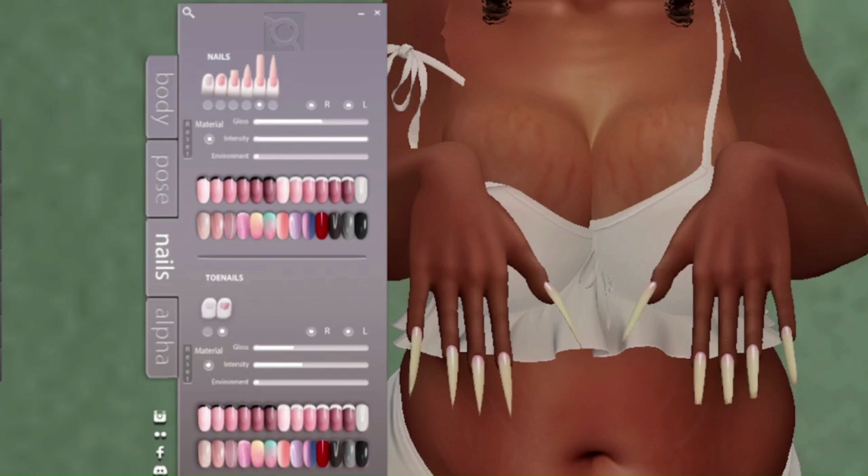nail shape that you want, which adds to that unique avatar look that you might be going for. Or if it's something that you do in real life where your left hand is different to your right hand, why not bring it into your Second Life? So I usually keep my nails not too long but also not too sharp.